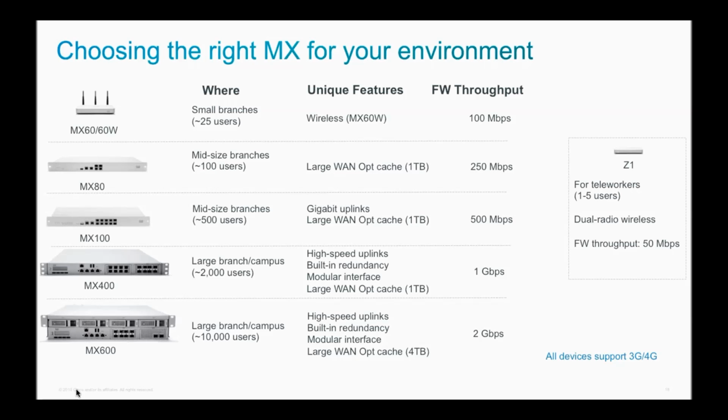And we do make many models, so everything from small branch models, that would be the MX60 or the MX60W, which is our only wireless MX, supporting branches on the order of 25, 30 users, all the way up through our MX600, which is a beast. It is designed for really large main campus or large branch deployments, supports thousands of users, and then we have many, many models in between.